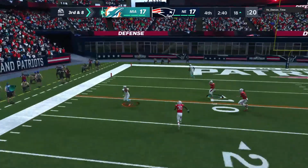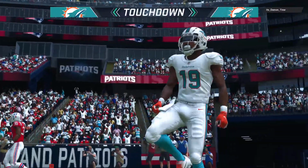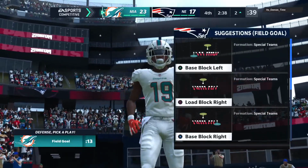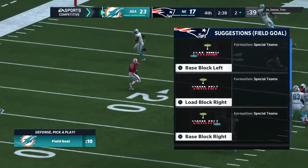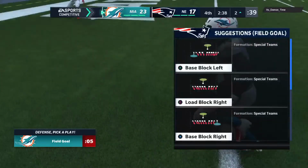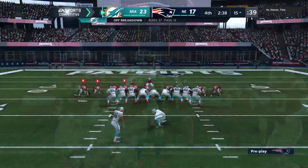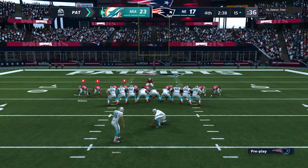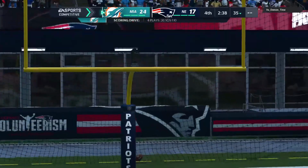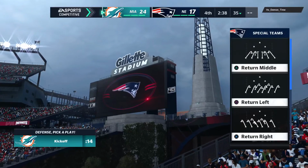Tua going to throw. Throwing the out route incomplete. It's Grant. And he will take it in for a Dolphins touchdown. An 18-yard touchdown grab. And the Dolphins use the short field to their advantage as they cash in for 6. Sanders on for the extra point. And they will take a 7-point lead now. Makes the score Dolphins 24, Patriots 17.